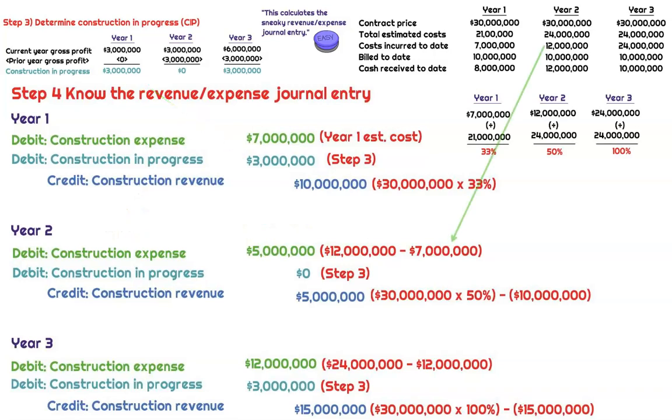Step 2, same story. We're taking the construction expense, which is going to be the total cost incurred, but as of year 2, right? If we recognize the 7 million from year 1, we'd be double counting. So we've incurred a total of 12 million, but we already recognized 7 million. So the total expense for year 2 is going to be 5 million.